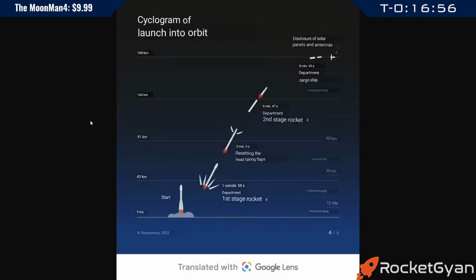This is the flight profile, where you can see the first stage liftoff will happen here. The first stage will jettison at 1 minute 58 seconds, when the beautiful correlate formation will happen, which hopefully we'll be able to see. Then the fairings will depart. Then the second stage will cut off and jettison, and the third stage will ignite before the separation. This is known as hot stage ignition.